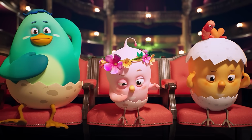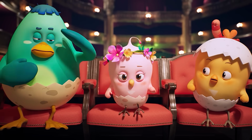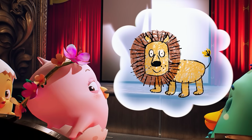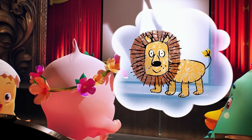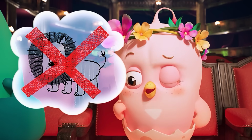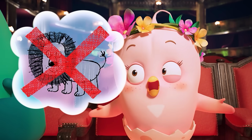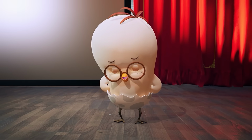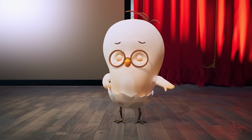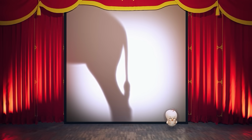I've seen this tail somewhere. The tuft of fur on the end of the tail means it belongs to a lion? Oh, Gomi, you were too hasty. Now, how about we look at some more clues?